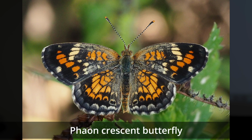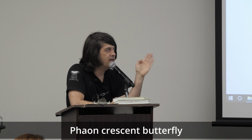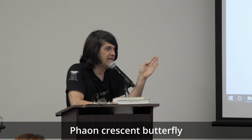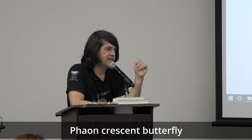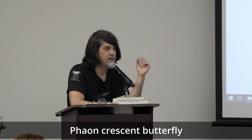They lay their eggs on frog fruit, one of my favorite plants. I love it as a ground cover. It does die back during part of the year, but they love laying their eggs there. Wherever you get frog fruit, you're gonna get these. They're just gonna find you. And I have a lot of these laying eggs in my own yard. I don't realize they're doing it, and then all of a sudden, boom, Phaon crescents everywhere.